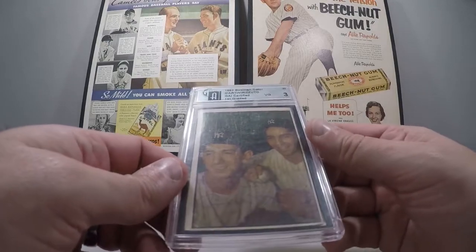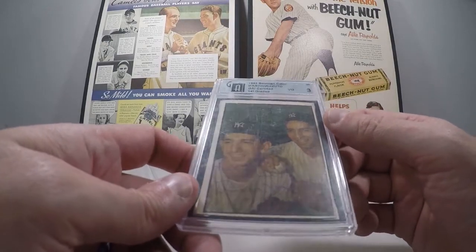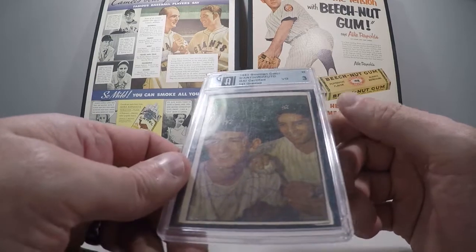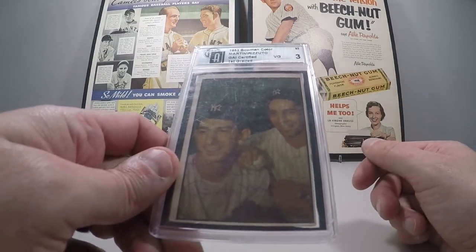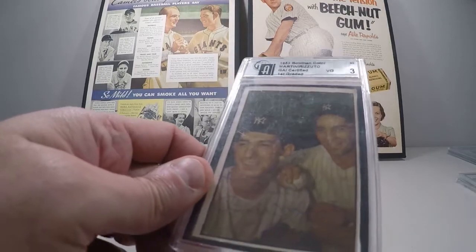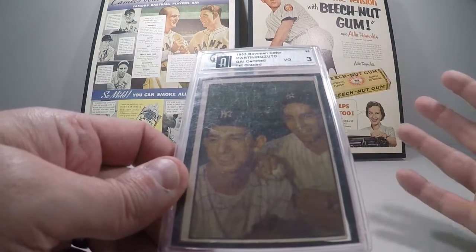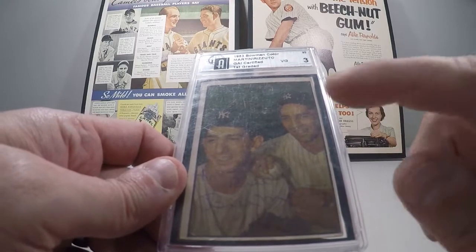this card has some personal value to me because it went to a collector, it came back to me, and this is a 53 Bowman color. Let's see if I can. Yeah, this is a 53 Bowman color. The signatures are a little light. They're probably 5, 6 out of 10.